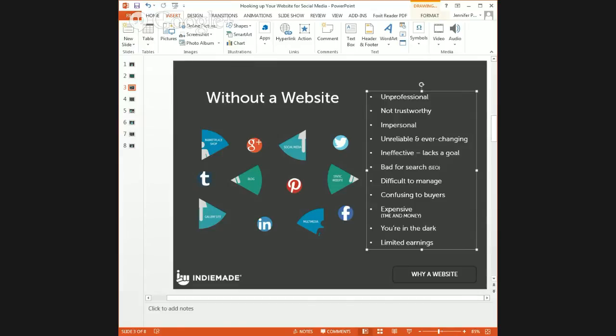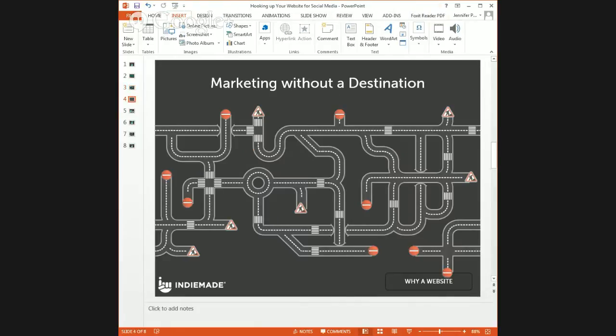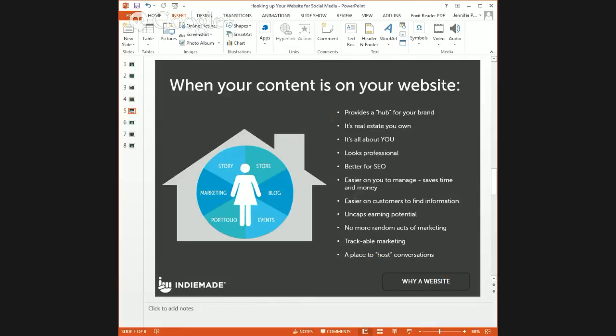And when you're in the dark, you don't know exactly what's working for converting your followers to customers. Exactly. And this is my little infographic on marketing without a destination. They don't know where to get the full story. It's like linking back and forth, but there's not a target. There's not an end goal. Nice.